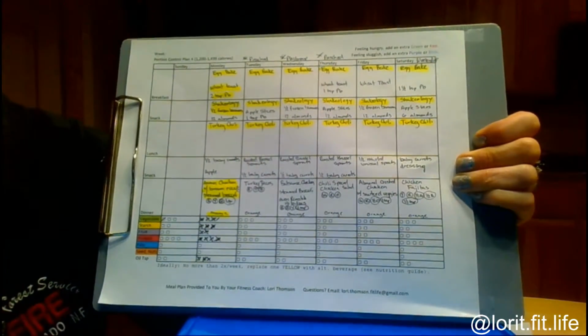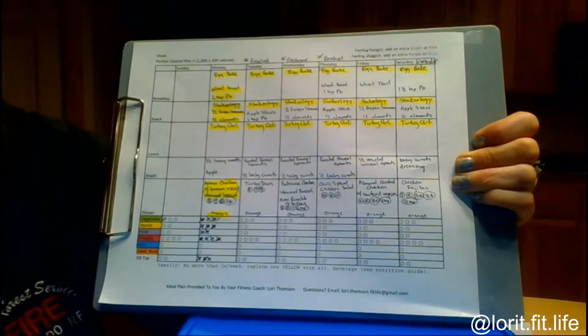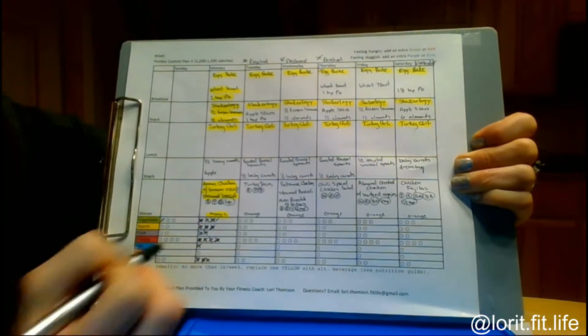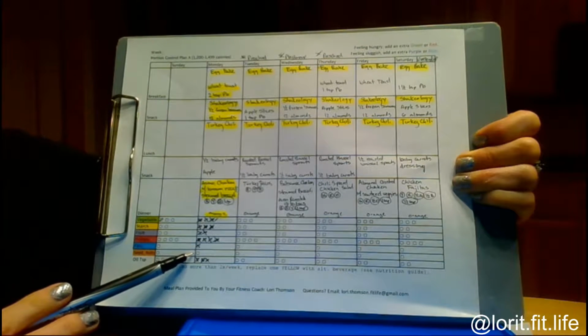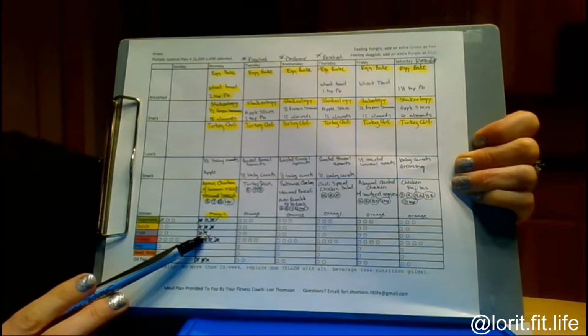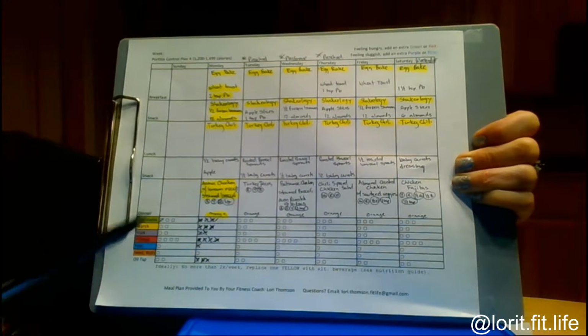And for my fat serving, I really like almonds. I can stick them in my pocket, munch on them while the kids are playing. Easy, portable, good stuff. Next, I still have a seeds and nuts. I technically have another fruit serving, and I still have a half of a green serving to fill in.